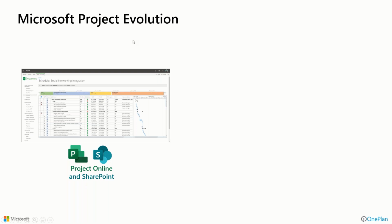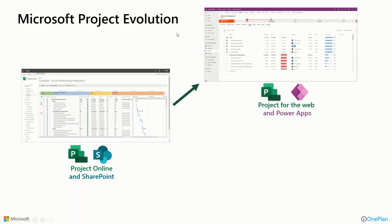Now, as Project is evolving and moving away from this platform and moving into the Power Platform, Microsoft has launched, and has been out now for a while, this Project for the Web, and it is built on the Power Platform. And we're going to talk in detail what that means, and maybe in a crawl, walk, run type of scenario, how you could leverage this and access and consume these capabilities.